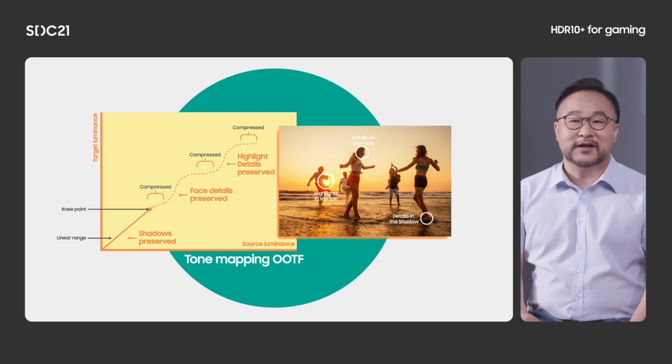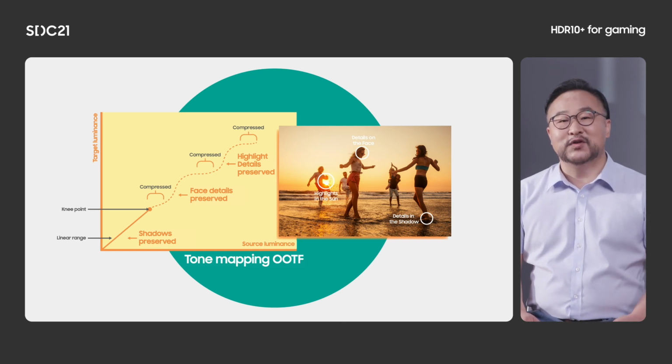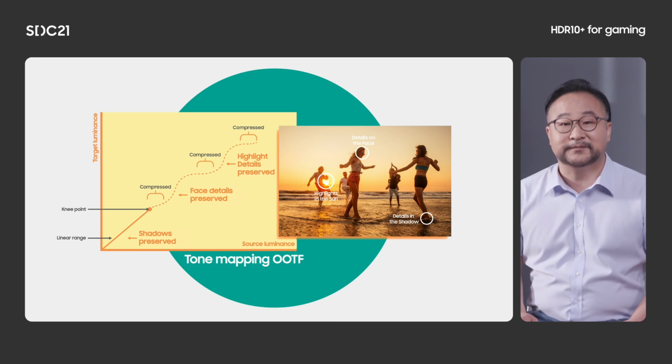So, through the HDR10 Plus process, not only the intelligible visual information, but also the emotions in the mental image at the creation stage are faithfully delivered to the end users across displays having different capabilities.